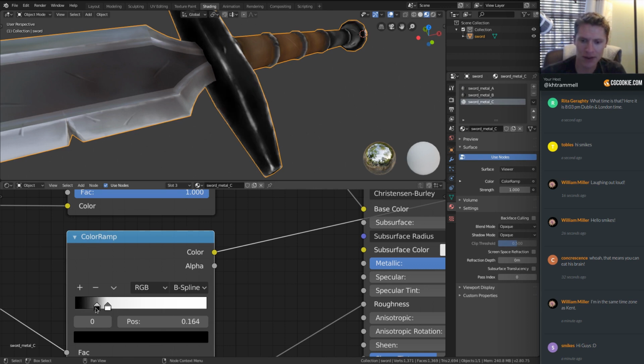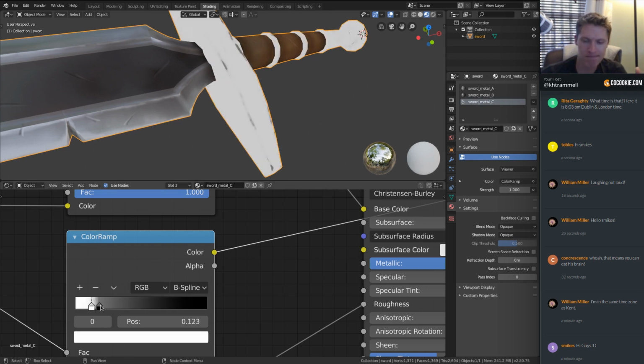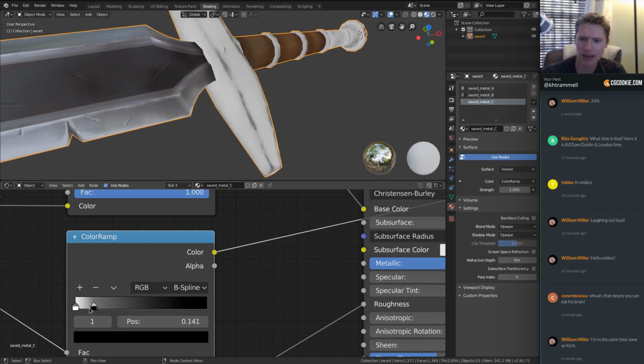So let me invert the color ramp. So switch the flags around. And let's see here. When using the B-spline, I might need to add another flag at the bottom. That didn't really do anything. Maybe I should use linear instead.